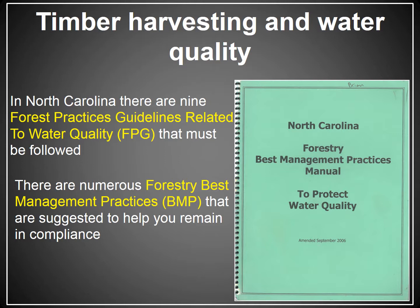On the slide here is an image of the best management practices manual in North Carolina. It's actually a copy of mine. So this book is a couple hundred pages. It gives you all sorts of advice, lays out all sorts of different techniques to remain in compliance with the Forest Practices Guidelines. So BMPs are voluntary things, but being in compliance with the Forest Practices Guidelines is not voluntary. So the idea is it's a whole host of management practices that you can employ to remain in compliance.